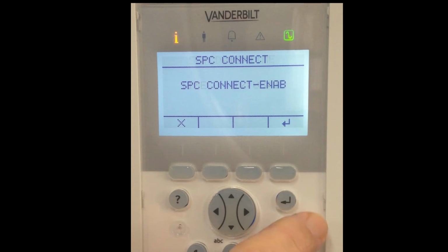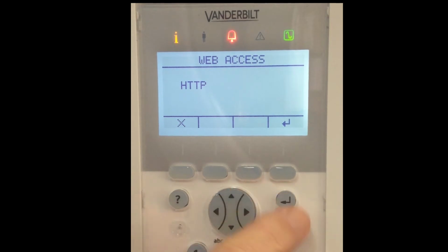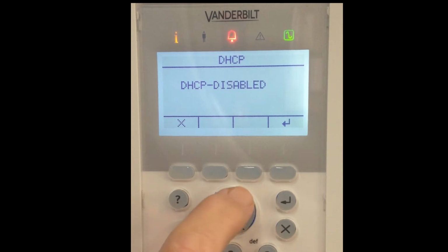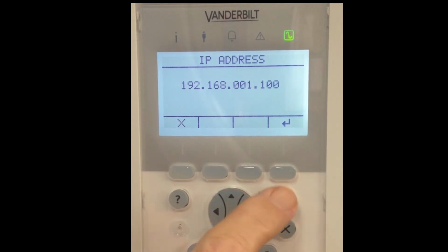SPC Connect is the cloud service. Do we want that to work or not? We're going to say yes. Are we using DHCP for our IP address? In our case, no, we want to type in our IP address. That's the default IP address that's in the system.